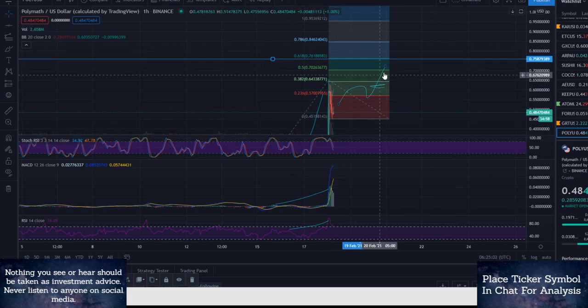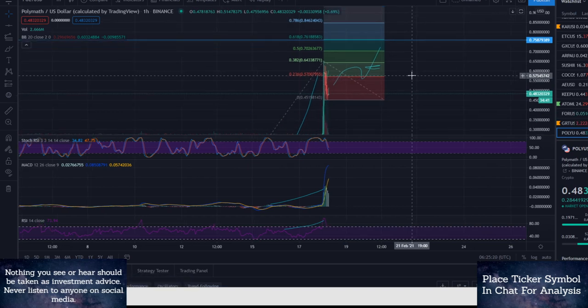Now that is quite the move. We would have to wait for confirmation. My entry would probably be around 64, and I would be in to scalp the 64 to 76. Now with this being an hour time frame, if we do see the confirmation, I would see this target within 48 hours, and that would be my anticipation.